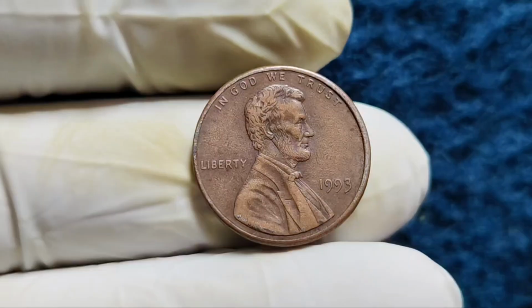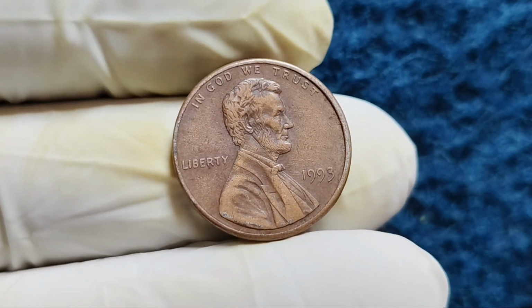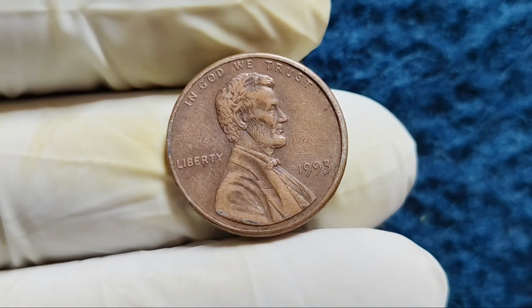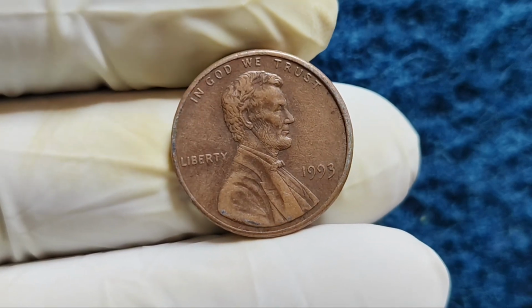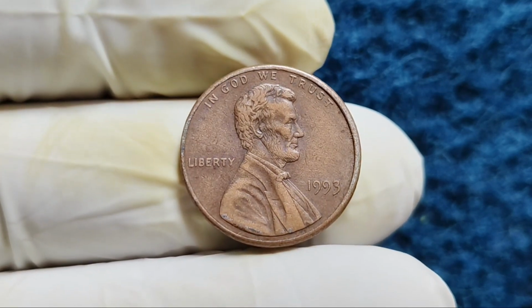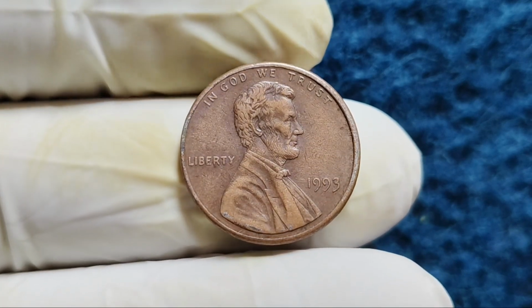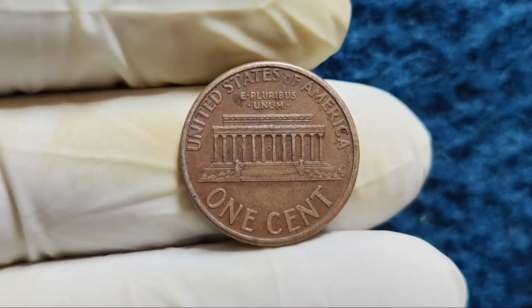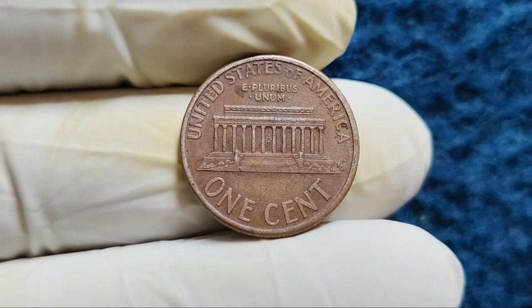You heard me. Now before you go dumping your couch cushions all over the living room or flipping over every coin jar in the house, stick around. Because today, we're going deep into the story behind this jaw-dropping penny. Why it's so valuable, what makes it rare, and how you can spot one if it's hiding in plain sight. So grab a drink, sit back, and let's take a stroll down penny lane.